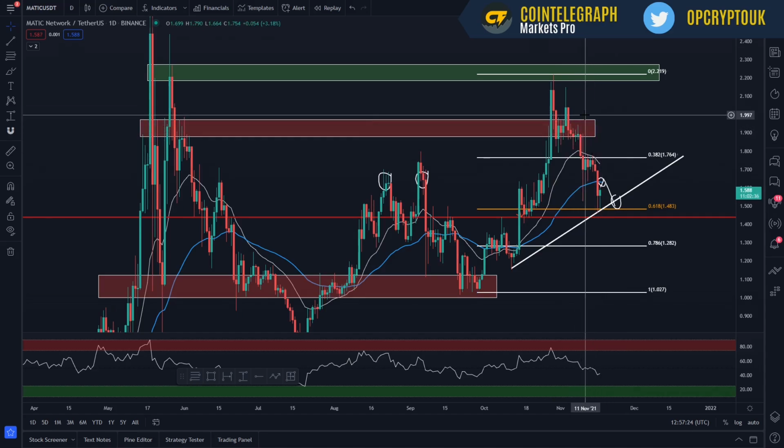I think that $2 mark is a nice psychological area where people will be thinking, right, I'm managing to buy some at $1.50 or even a portion of my bag, and then I'm looking to accumulate at $2. Usually you would get a sell-off at around $1.99 or something daft like that. So if you're looking to accumulate from buying at these levels, look to target that $1.92 region.